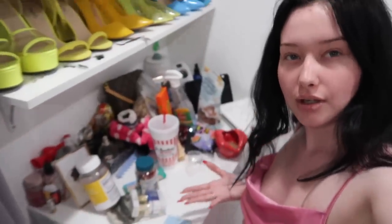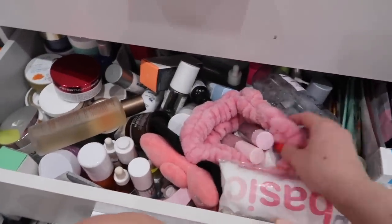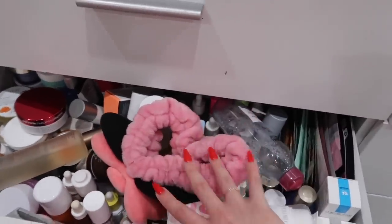Now I need to go work on our little cluster area of this, but this isn't that hard. It's just random things. Okay, but this is what I mean by my skincare drawer, you guys. We need to go through this because it's not organized and it's clustered. It's filled to the brim with stuff.